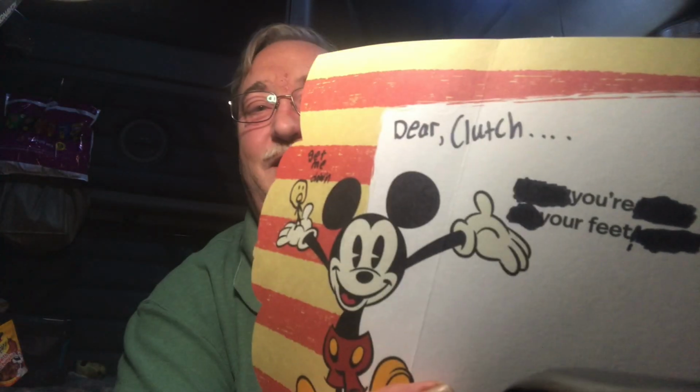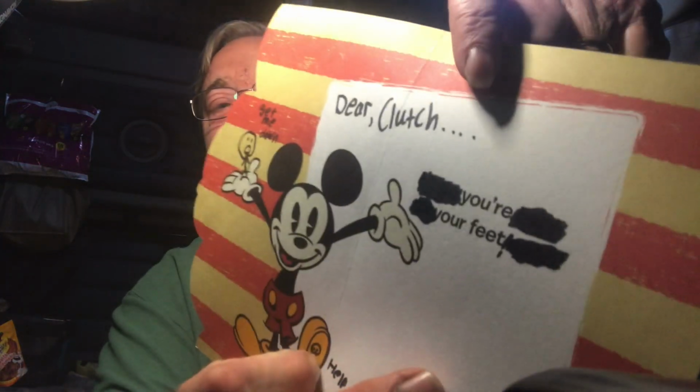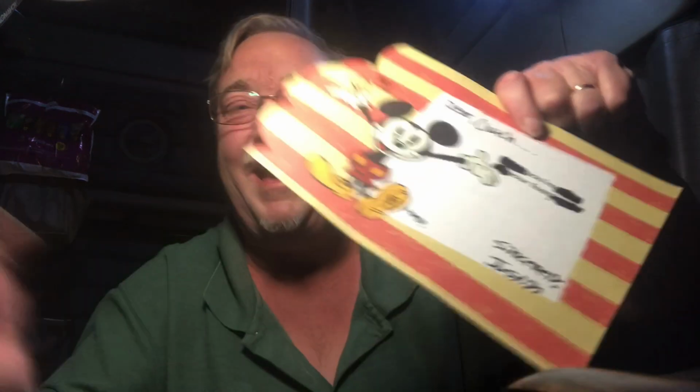I guess this says something bad about me. Okay, the other one from my son, Trucker, because the first one said Clutch, and he put a picture of himself on there on the front. Ouch! And inside it says, Dear Clutch, and this was a Mickey one, and he of course blackened everything out, except it says, your feet. What is that? Sincerely, Justin. And then he drew on Mickey's feet. Help, a guy there. And this guy up here in Mickey's hand, get me down. My kids are twisted. They're twisted.